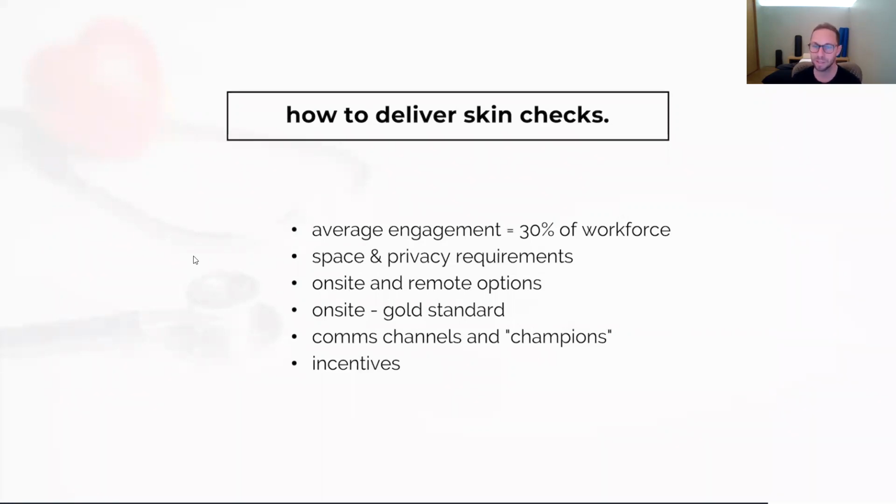Space and privacy requirements. We have been known to come on site and, where absolutely needed, use things like butcher's paper to cover glass walls on meeting rooms. But ideally you would have a private room, a meeting room, a first aid room, a carer's room, a parents' room, whatever is available that we can use to conduct those head-to-toe skin checks. Because remember, these employees are disrobing and getting down to their undies.